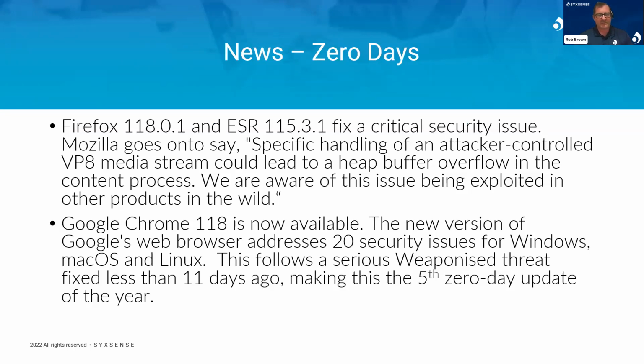Now, 0 days in theory are supposed to be vulnerabilities that have no fixes. That's why they call them 0 days. In fact, these two do have fixes. Firefox 118.0.1 and ESR 115.3.1 both have fixes. Mozilla has stated that specific handling of an attacker-controlled VP8 media stream could lead to a heap buffer overflow, and it is being exploited in the wild. So if you are using Firefox browsers, please make sure that that is added into your deployment.